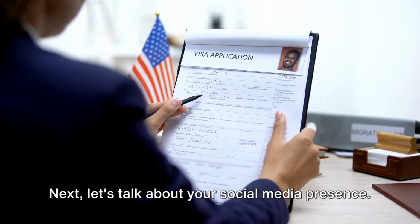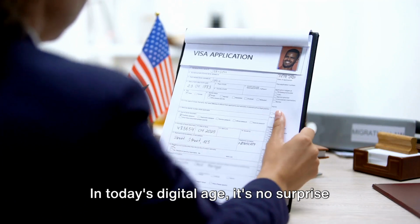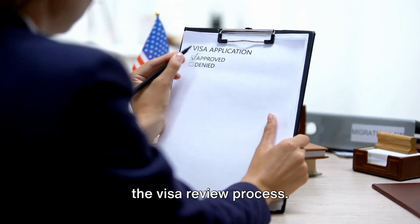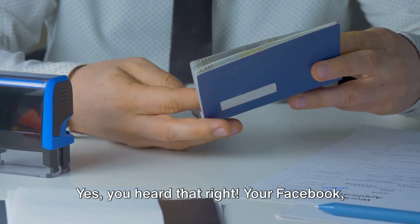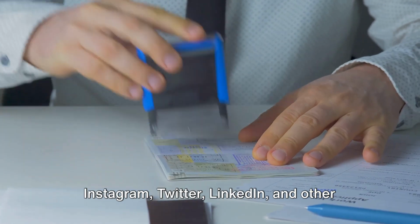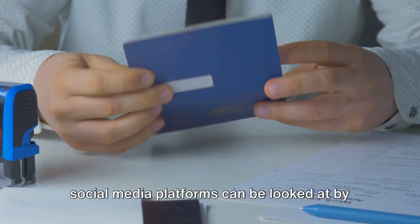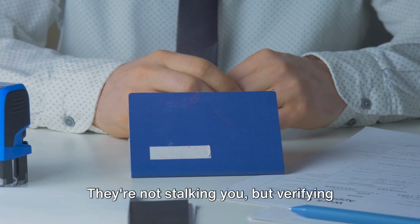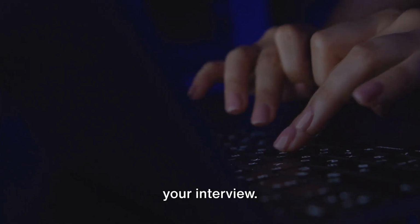Next, let's talk about your social media presence. In today's digital age, it's no surprise that your online persona can be a part of the visa review process. Yes, you heard that right. Your Facebook, Instagram, Twitter, LinkedIn, and other social media platforms can be looked at by visa officers. They're not stalking you, but verifying the information you've provided during your interview.